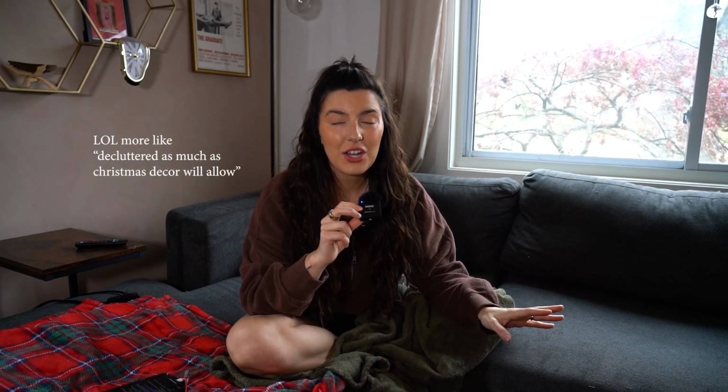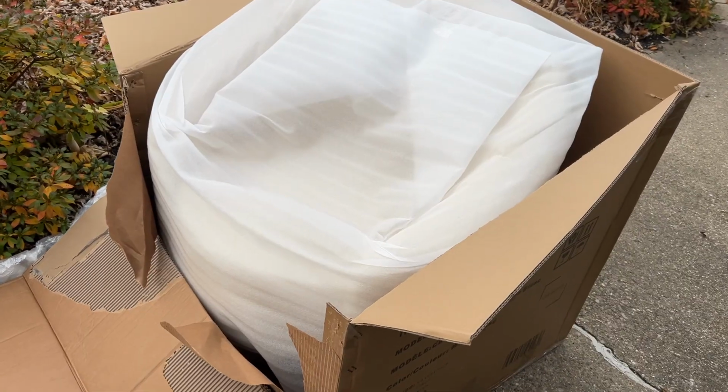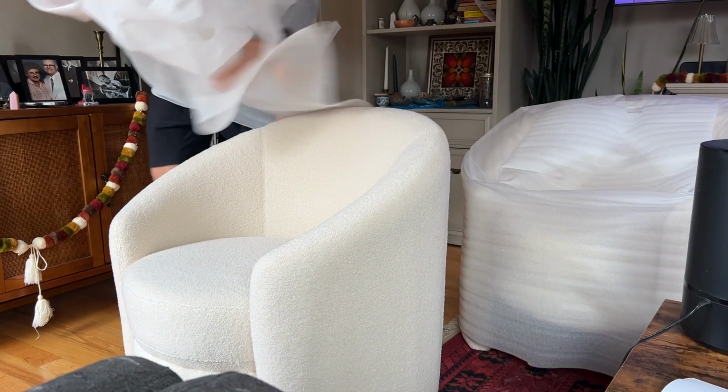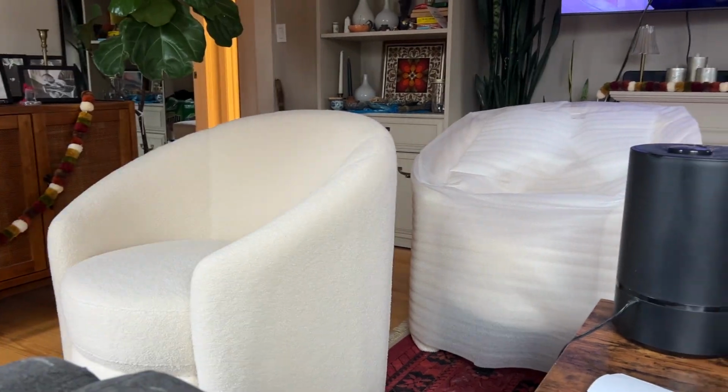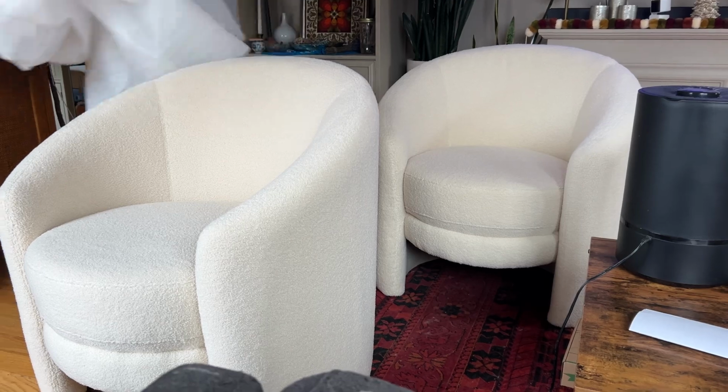Okay, so now that everything is decorated and cleaned and decluttered and moved around just how we want it, it's time to start adding some finishing touches. And that is these two beautiful Valencia accent chairs. They're specifically called the Valencia Carla Fabric Accent Chair. They're from Valencia Theater Seating, and they are stunning, you guys.